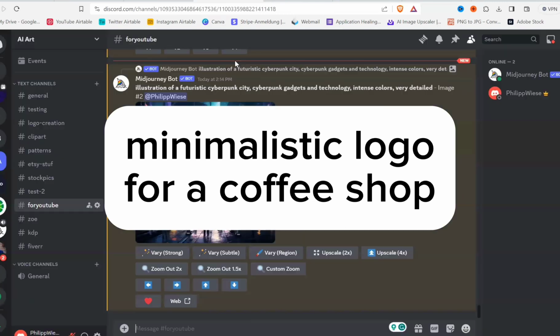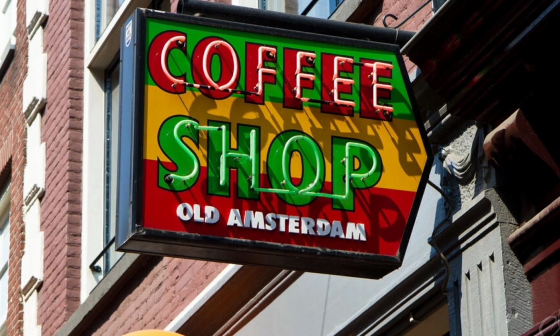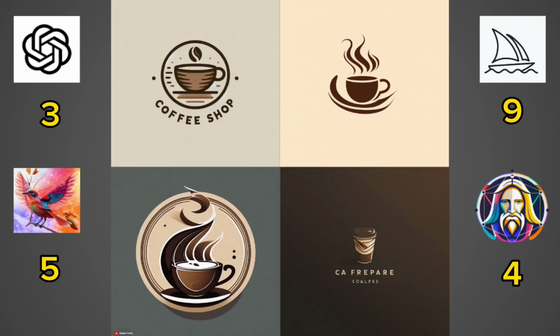Moving on, let's look at a minimalistic logo for a coffee shop. Or should I rather say cafe? Anyway, let's look at the pictures. Dall-E 3 definitely looks not bad here, already putting up some text with coffee shop. Midjourney looks very good, I like that a lot. Firefly is a bit too much for me when it comes to minimalistic logo, like this is not minimalistic for me.